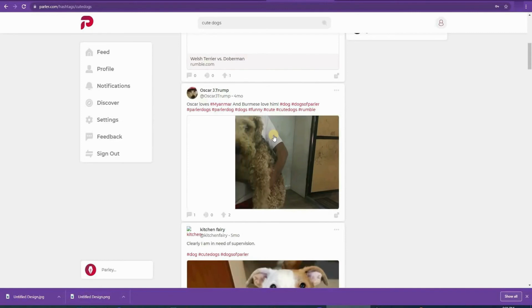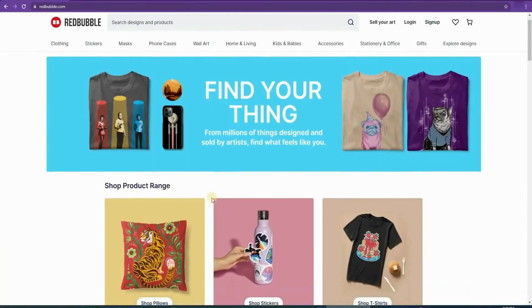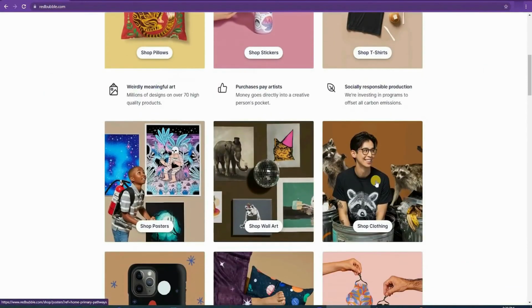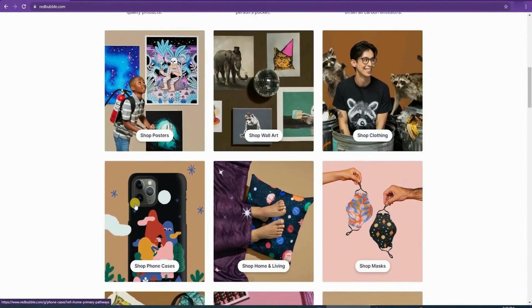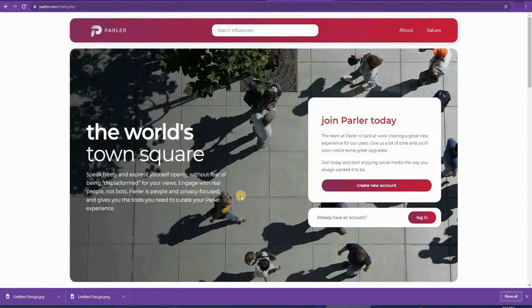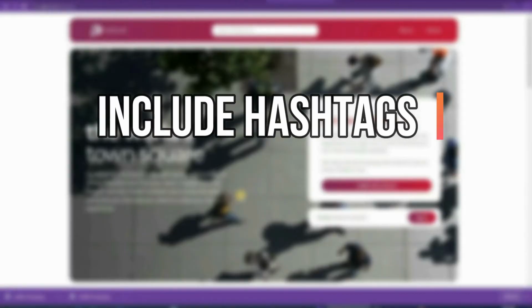Now, the more distinct designs you submit to Redbubble.com, the more likely you are to earn money from this website. Redbubble will do all in their power to help you market and sell your designs. However, if you want to increase your revenue, you must advertise them yourself. And Parler is an excellent venue for you to do so. You may target folks interested in the design you're presenting on Parler. You'll be able to attract more folks this way. However, don't forget to include the hashtags.